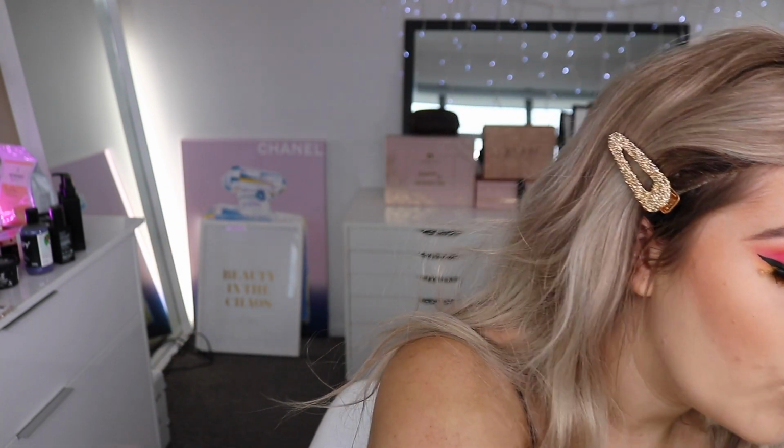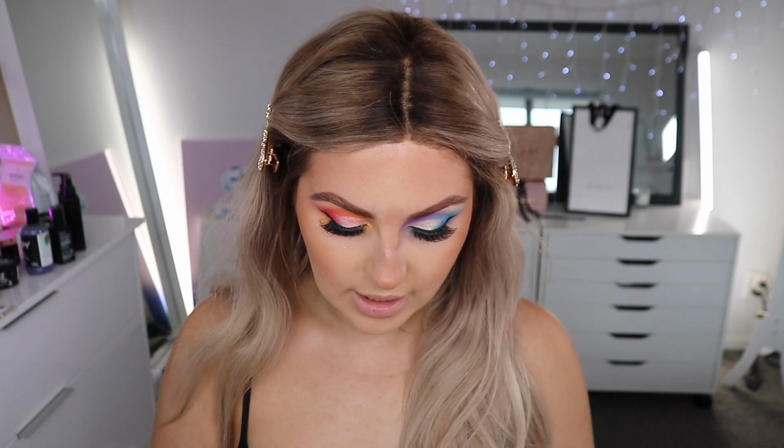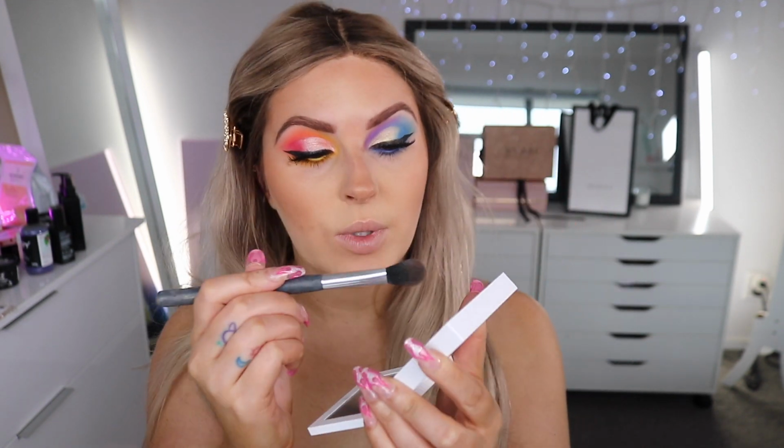And then I'm going to take a small face, or a detail face brush actually, with the bronze highlighter shade. I'm just going to try it on. Is it going to be too dark for my skin? I'm not too sure. Yeah, I think it will be a little bit too dark for my skin. Let's go in with a little bit of the pink out of this one.